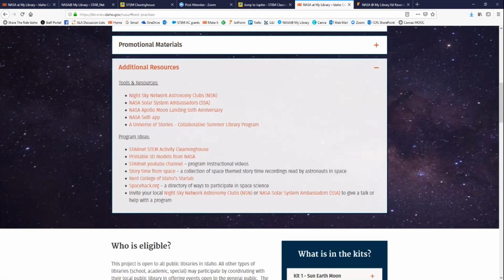And the last thing in this area is links to additional tools and resources that we've gathered that are going to help support you as you bring space science programming to your library. So the first couple that are on there are links to people that can help you with your programming at your library. So the Night Sky Network is astronomy clubs across the US. And then the second one is NASA Solar System Ambassadors.